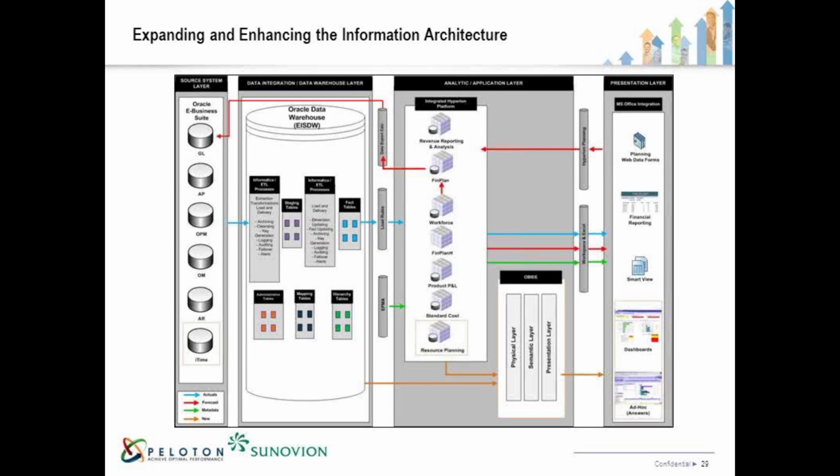And as we move on and start working on OBI initiatives, we've expanded that layer as well to include Oracle Business Intelligence for additional dashboarding initiatives. So this footprint, this blueprint has grown as we've needed it to grow, and it can continue to grow from here as necessary.